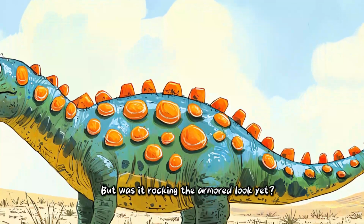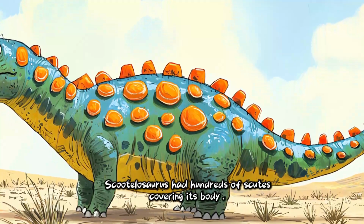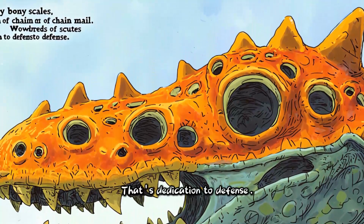But was it rocking the armored look yet? Starting to. Scutellosaurus had hundreds of scutes covering its body, basically bony scales. It's like nature's version of chainmail. Hundreds of scutes. Wow, that's dedication to defense.